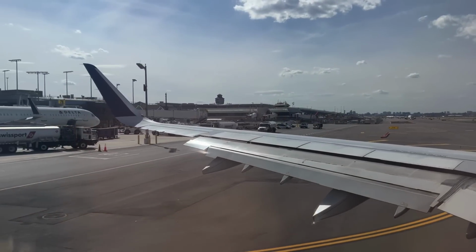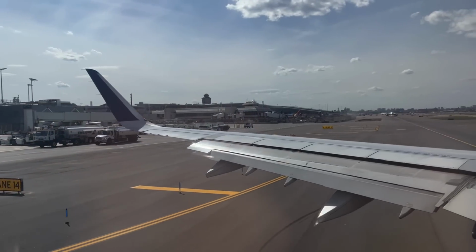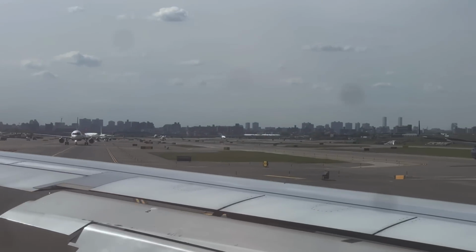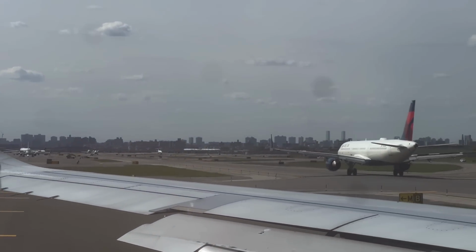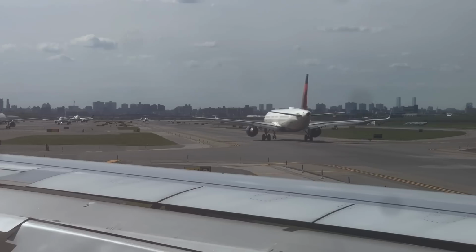My seat, on the left side of this plane, will provide me with a view of the rest of Terminal C and all of Terminal B today. I'll speed up this part of the taxi. The next instruction we'll receive from ground control will be to hold short of runway 22, the landing runway, at taxiway Papa, and follow that company airplane that we've been following.